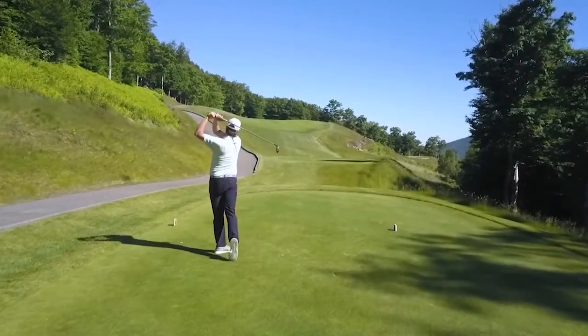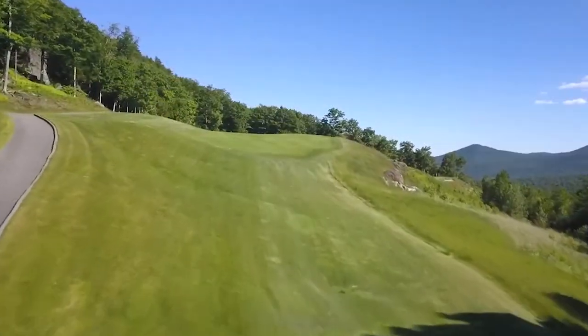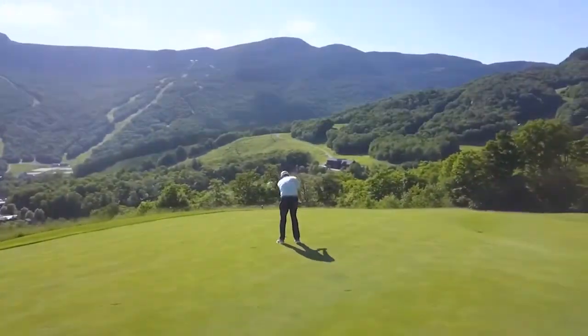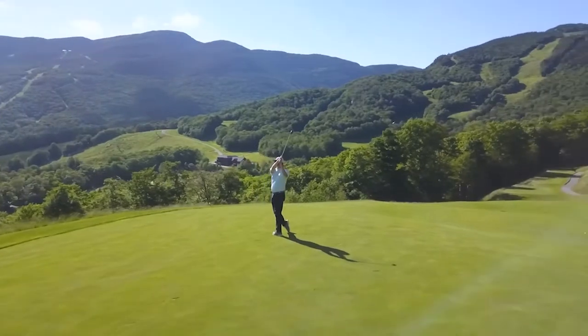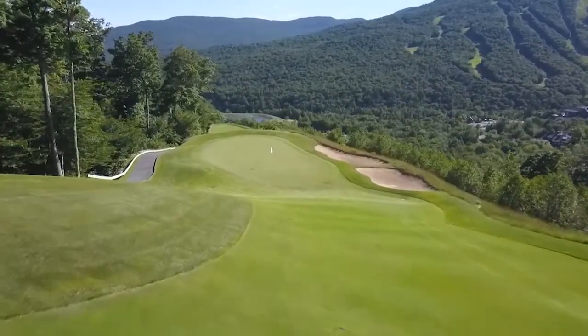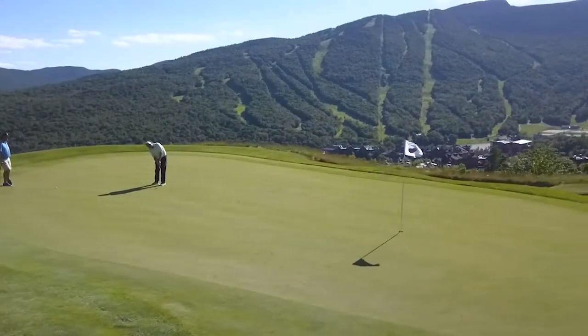14, a little dog leg right of a par 4, uphill tee shot, a little more room left than you might think. And that's really just putting you in a position to hit down to almost a peninsula style green, looking over a steep valley.